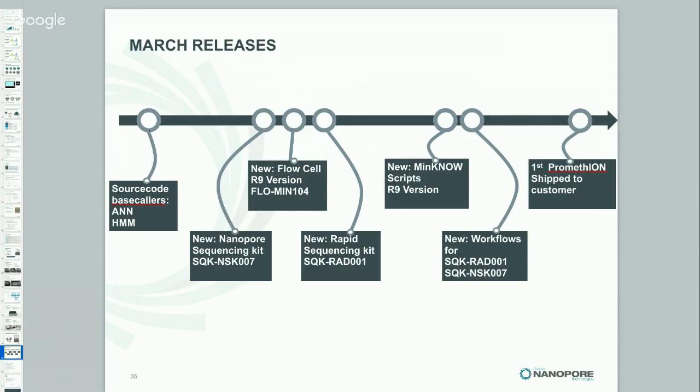This is the slide I wanted. Much simpler. So this is March here, this little timeline. Source code for base callers will be available to developers imminently. The sequencing kits that I mentioned earlier are within probably a week or two. R9 flow cells, we would aim to start shipping those within a couple of weeks. And the rapid sequencing kit, again, thereabouts, a couple of weeks. Now there's a Minnow version coming, which is R9 compatible, and that's also probably going to come in a couple of weeks' time. And then we're aiming to get the first Promethean out at the end of March, the first customer with R9.